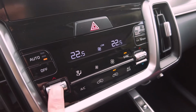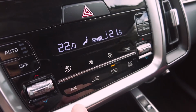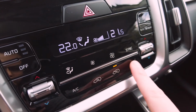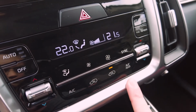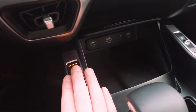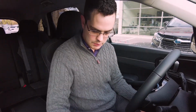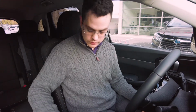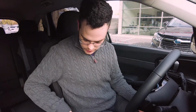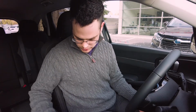Kia has decided to move to touch buttons for some of the functions. Take it or leave it. I think it's functions that won't be touched as often as the physical ones that they have set. It's a sacrifice I'm willing to make. Down here we have our heated seat controls, of course on both sides, and in the center stack we're going to see our shift knob. It does have manual shifting, more on that in a second. Terrain select, this is straight from the Telluride, and a few other physical controls. Heated steering wheel, parking camera.